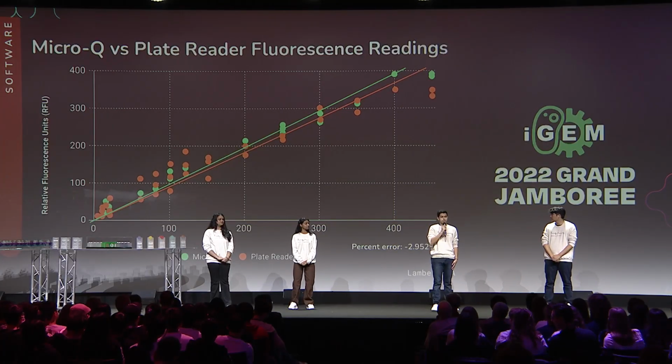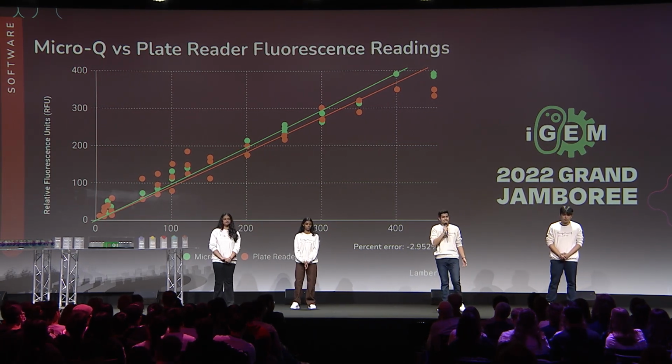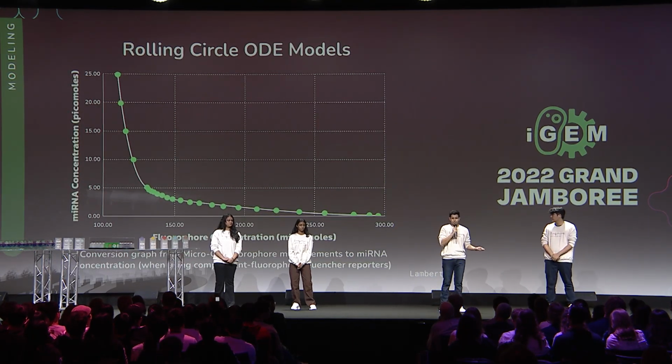Compared to the commercial plate reader in our lab as a benchmark, MicroQ achieved an error of only -2.9%, meaning that you don't need to spend over $20,000 on a commercial fluorometer to quantify your biosensor samples. We modeled the relationship between microRNA concentration and fluorophore concentration from a rolling circle amplification reaction, thus proving that you can get a fluorophore concentration from our hardware device and a microRNA concentration from our model.